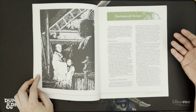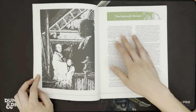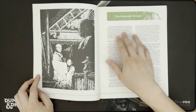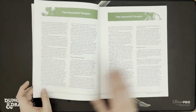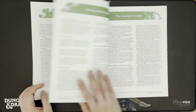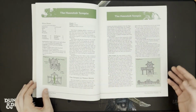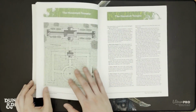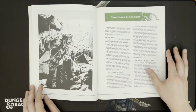So the first one is called the Haunted Temple. Now this is more of an Eastern flavor. It says this place is cursed by the Chinese god of agriculture, Liu. And as we just looked at Oriental Adventures, this one is on theme for this video. It's funny because I've just chosen some random packages to open up, and these products all kind of relate to each other. And the next site is Sanctuary in the Sand.